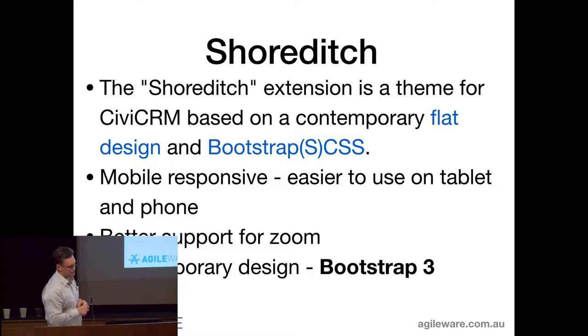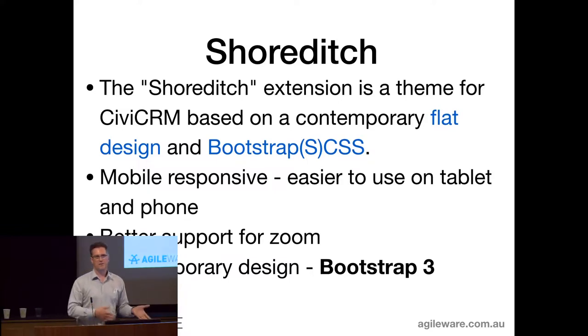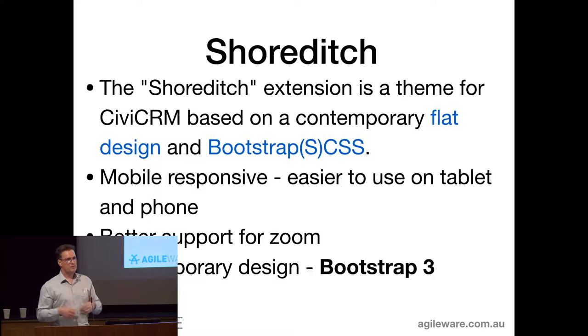Shoreditch is an extension, an add-on for your Civi, and it radically rearranges the interface and presents it in a much more contemporary style, so that when new users log in, they don't feel like they're stepping back 10 years. They feel like, oh, this is modern, this is new, I can really start using this.